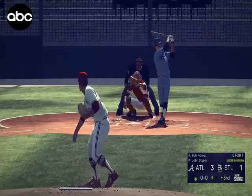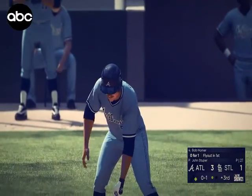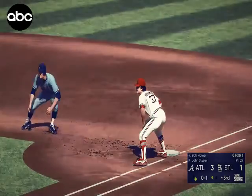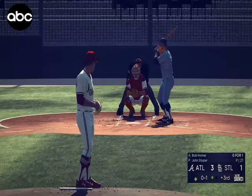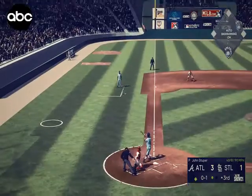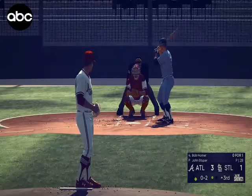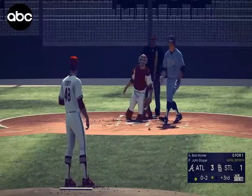Into the box, Bob Horner. He'll swing and lift a ball foul off to the left and out of play. 0 for 1 for him here in this one. Now a move over to first. Still only 1 out in the inning. And he fouls this one off.